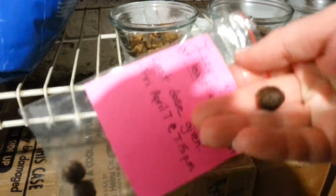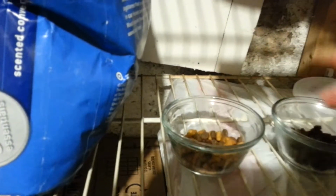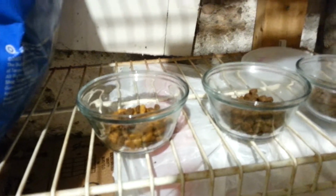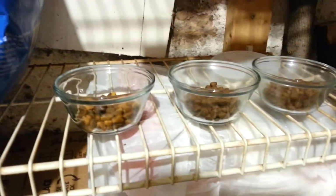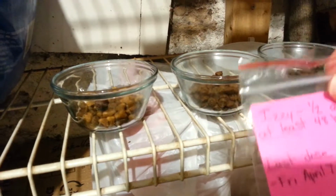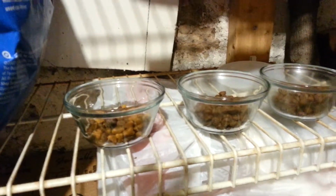But anyhow, I am just going to drop one of these into her food bowl. And I'll just keep an eye on her and make sure that she eats it. If the aspirin becomes stressful in any way, either because it just doesn't fit your schedule or for some strange reason she doesn't eat it, just go ahead and put it back in the bag and make a note that she didn't take it. It's not that big of a deal for such a short trip.